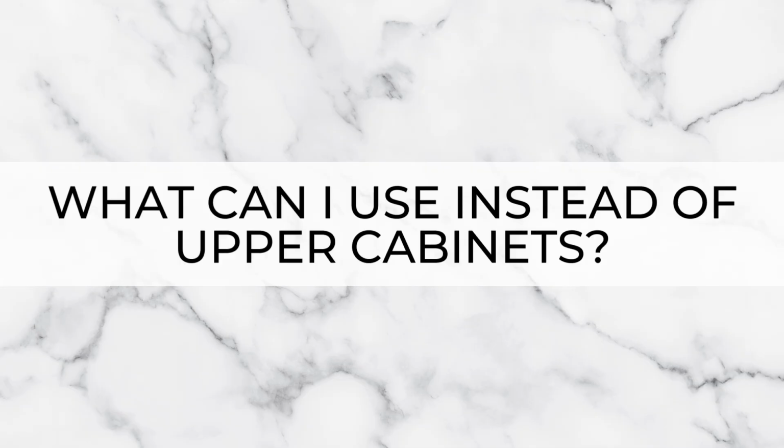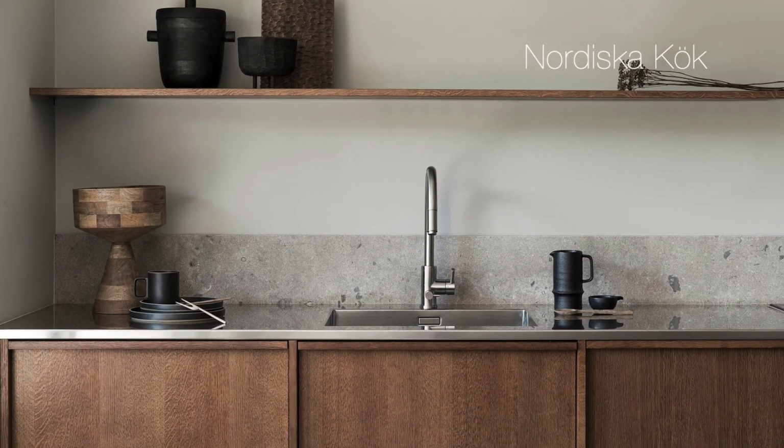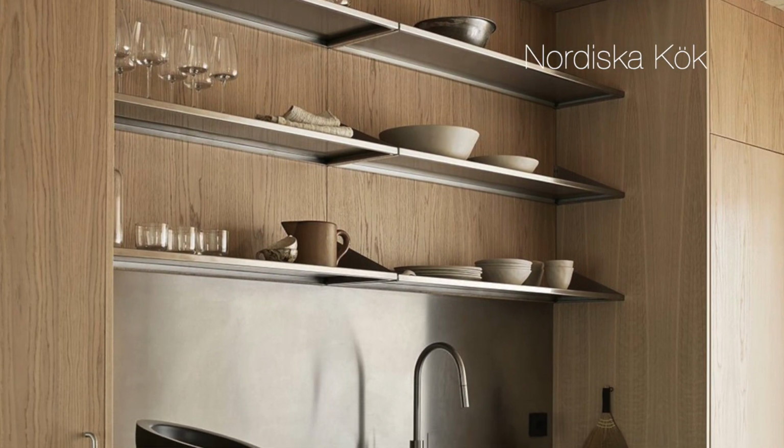What can I use instead of upper cabinets? So there's a few popular alternatives to using upper cabinets in your kitchen. Open shelves, floating or secured with some beautiful brackets. Adding some open shelves to your kitchen is a great way to get a little bit of extra storage space, but keep things looking light and open. Could be a long single shelf running across the whole kitchen, or maybe 2 or 3 shelves above one another in a particular section, whatever takes your fancy.